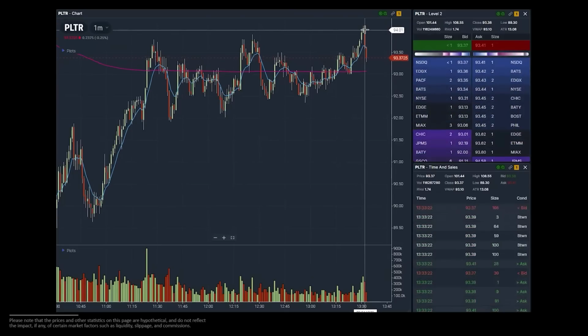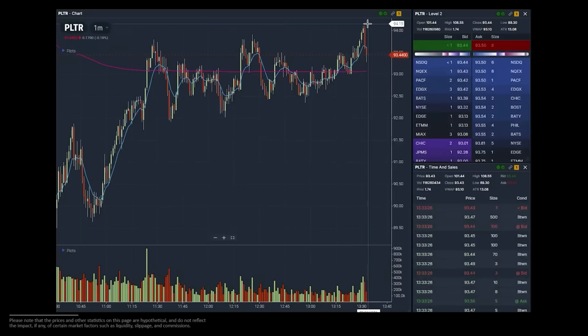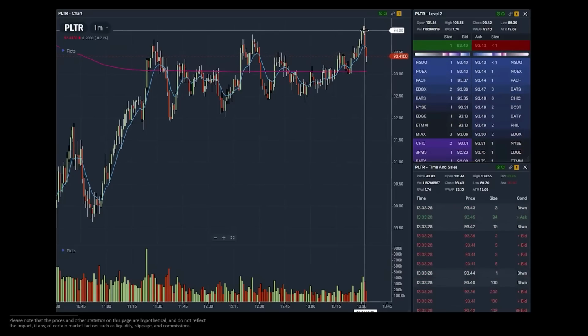And as soon as that seller got cleared, the buyer should have taken it way up and through, and they weren't able to. This is the difference between reading the tape in just a random moment and reading the tape in a key moment. Understanding the context of when you should be reading the tape is so important.